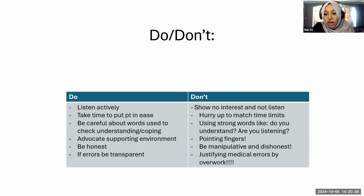Are you listening is quite abrupt, honestly, and I really feel intimidated when somebody says to me, are you listening? Because I always feel that I'm not listening and they just want to grab me there. So it's always nice to ask in a nice way. It's all polite, don't worry about that. It's just about being less abrupt, if that makes sense.